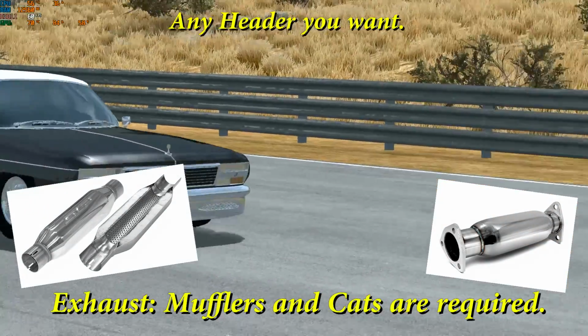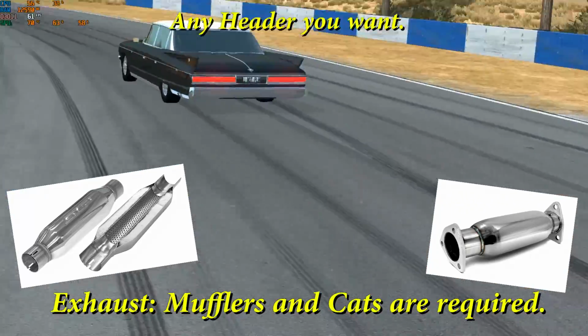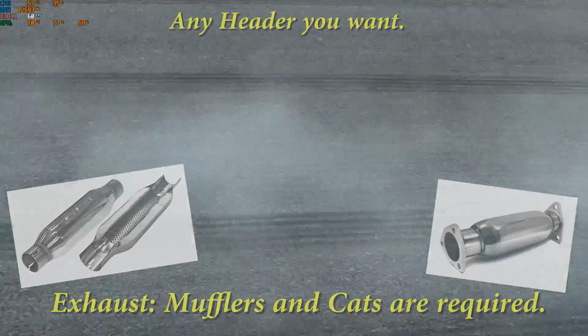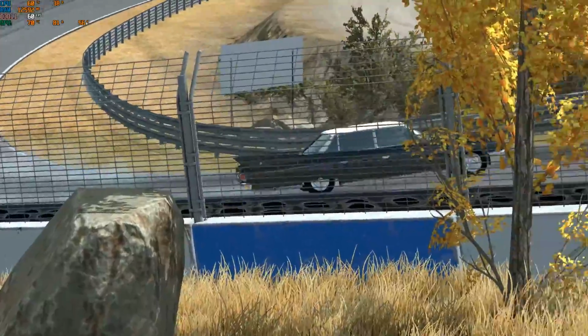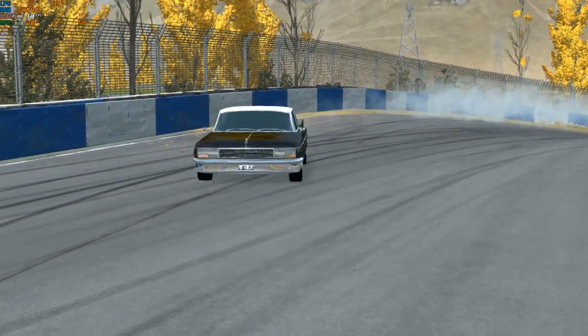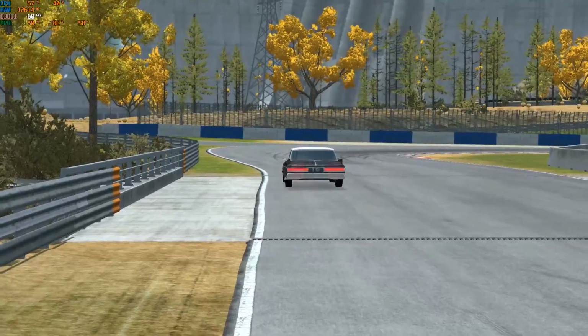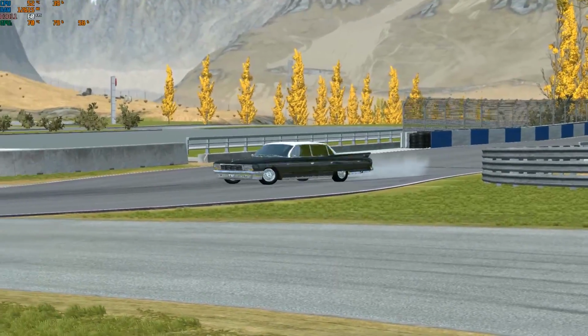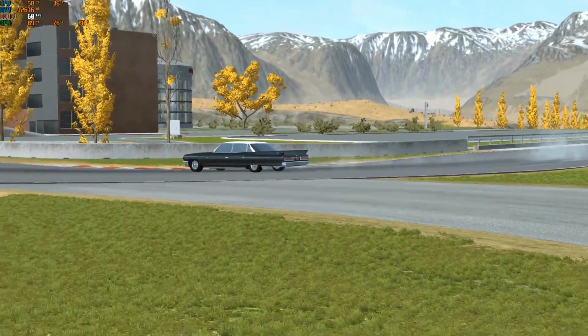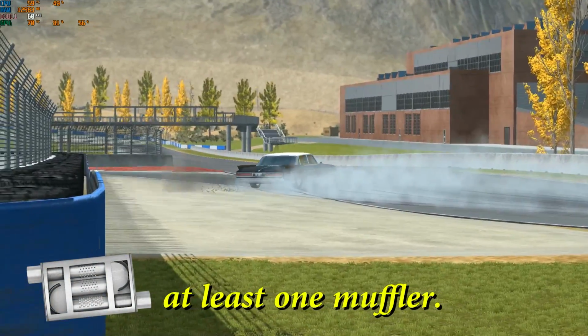Mufflers are required, and catalytic converters are also required, because you need to register the car. This is not just a racing car. It needs to be a normal car that you can drive on the streets. So you need to register the car at your local DMV or the government, of course. So you need to have catalytic converters and mufflers. But of course, there are no loudness limits, so it's up to you. But you need to use at least one muffler.